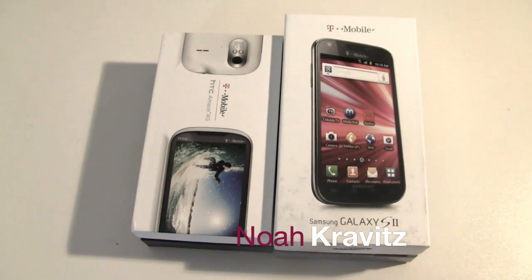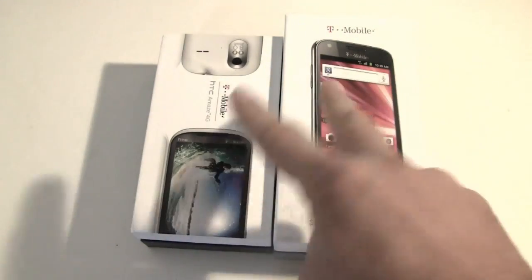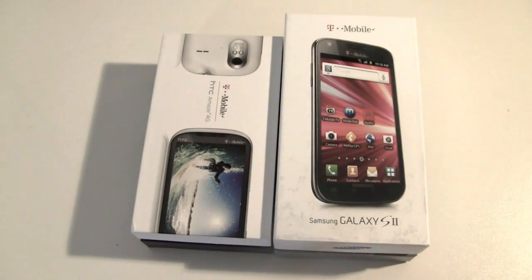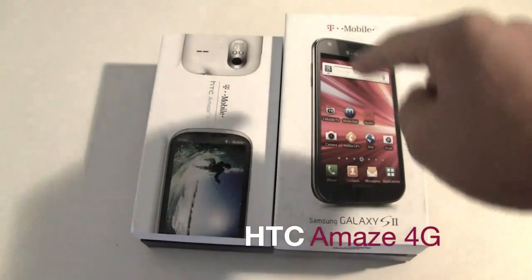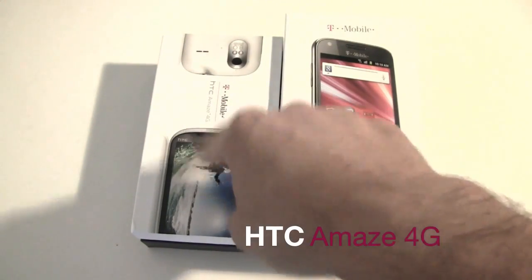I'm Noah from TechnoBuffalo.com, and the nice folks at T-Mobile USA were kind enough to send us not one, but two of their newest Android cell phones. The Galaxy S2 from Samsung and the Amaze 4G from HTC. We're going to start on the left.